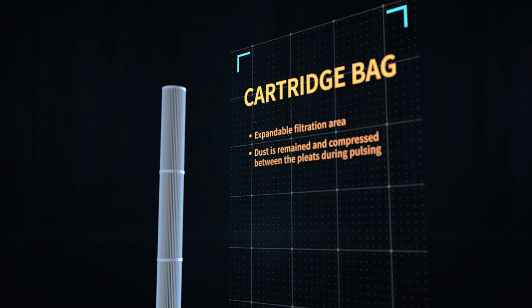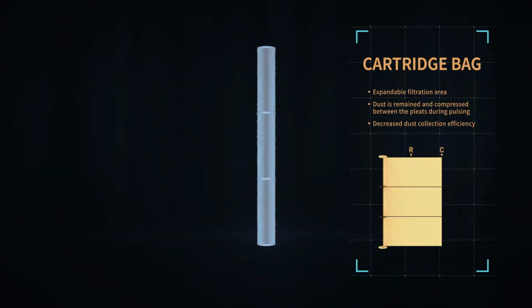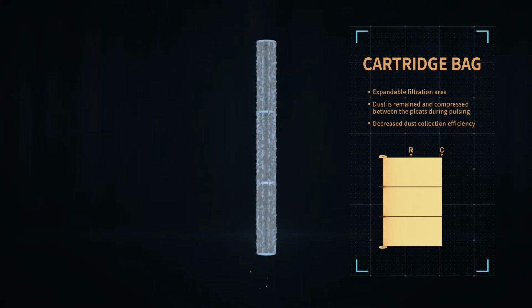The cartridge bag has an expanded filtration area, but the dust is rather trapped and compressed between pleats during pulsing for dedusting. Eventually, the filtration area is decreased and they lose their filtering function.